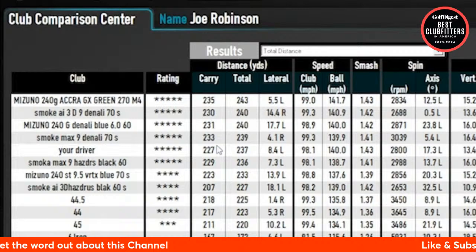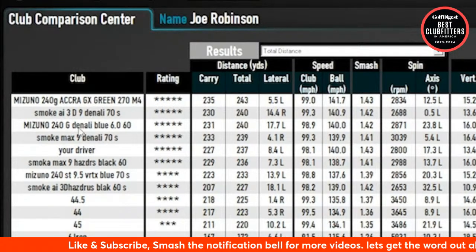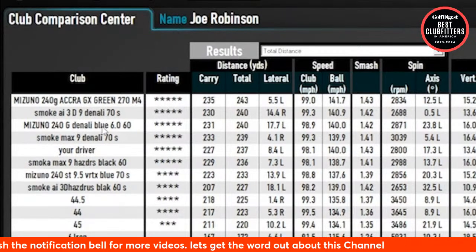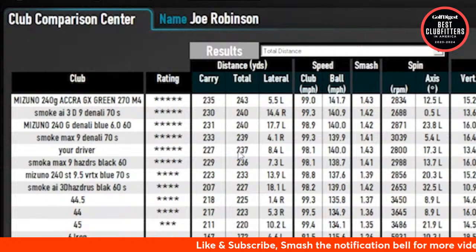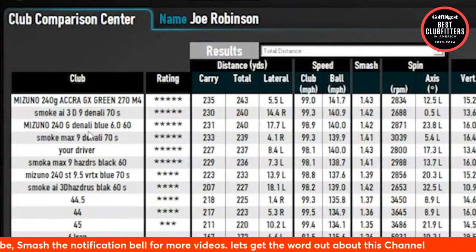Is it $600 worth of improvement for 2 or 3 yards? Probably not in his eyes. So then I decided let's start going a little bit more exotic and got to the Mizuno 240G because he preferred the smaller head look. And I put in the Denali Blue, which is available to the custom folks like we are. All of a sudden we're starting to see a little bit more. All right, now we're talking 4 yards and 4 yards. Now, is that worth that number? Maybe.